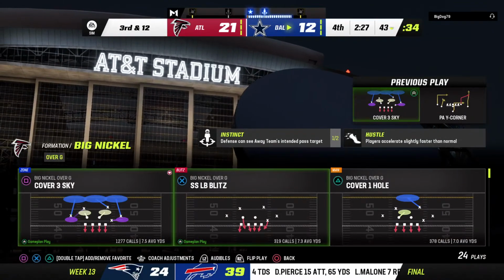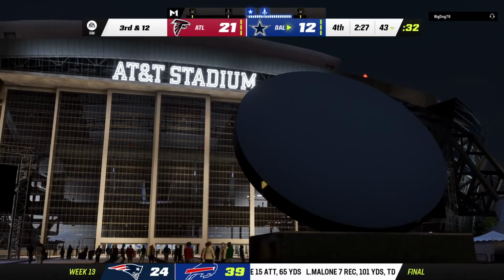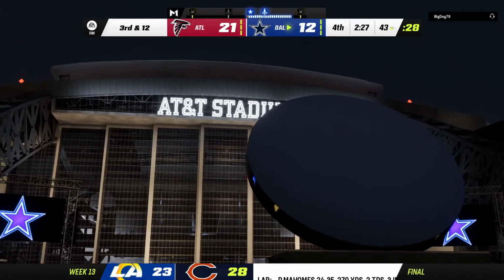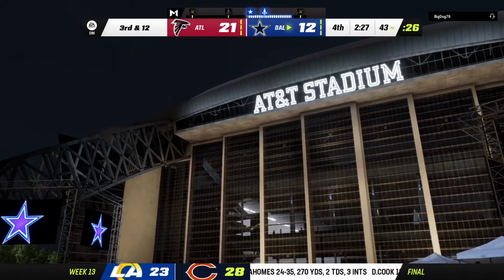Well, it's easy to see when we review this that the ball needs to come out quicker, because if you don't throw it right on the break, you bring a crowd of people into the equation. And that's why it got knocked away there.